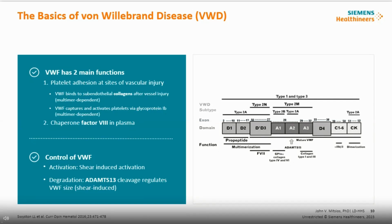And it plays an important role as a chaperone for factor VIII in plasma. We talked about this before: how do we control or regulate the size of von Willebrand? That's where we have ADAMTS13, which regulates the size of von Willebrand, and it is shear-induced activation. Again, when we talked about bifurcations or turbulent blood flow, we can have the exposure of these von Willebrands. So ADAMTS13 regulates the size in an attempt to regulate the thrombus that's going to be formed. Patients who have ADAMTS13 deficiency have unregulated multimer size, therefore resulting in enhanced thrombotic risk.